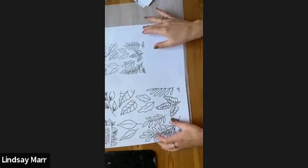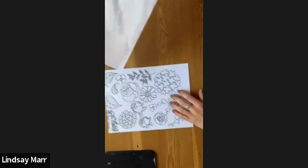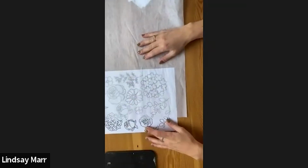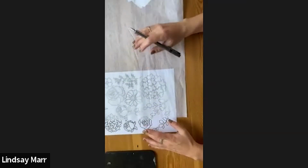So I will show you first how I transfer on the hydrangea. And if anyone's doing this too, again, I won't be able to see it because I don't have my chat in front of me, but tell Krista what you're doing or turn on your audio for a minute. Let me know if you're painting along as well.